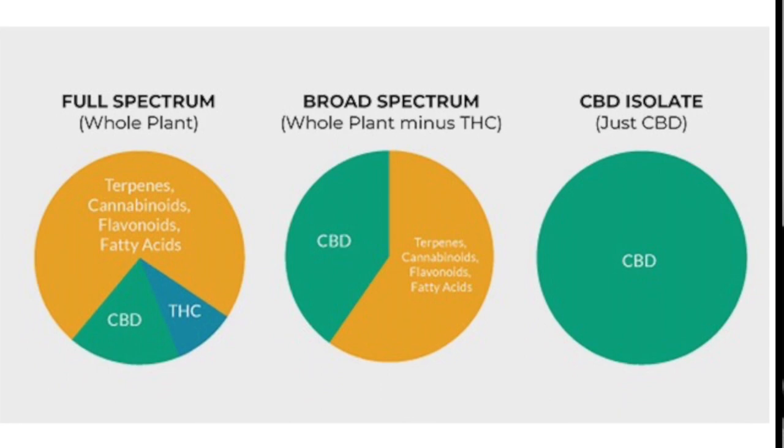The other one is a broad spectrum product. So you've got full spectrum and then you've got broad spectrum. Broad spectrum is one that has all the cannabinoids except THC. They've cleaned out the THC, so there's absolutely no THC in that product, but you've got CBD, I think CBN, and I think the mother cannabinoid CBG, if my memory serves me correctly. But you're going to get every other cannabinoid, so you're still going to get an entourage effect.